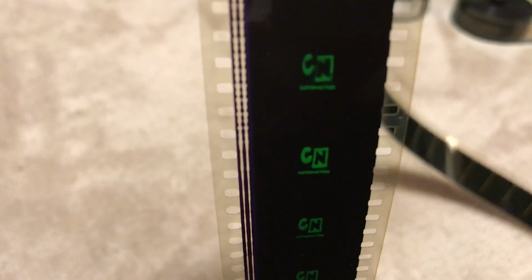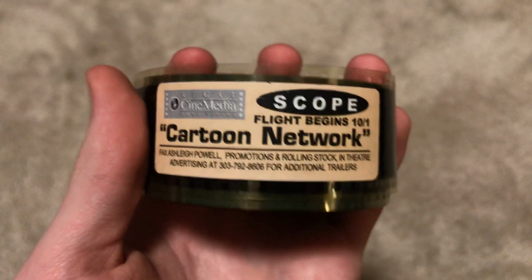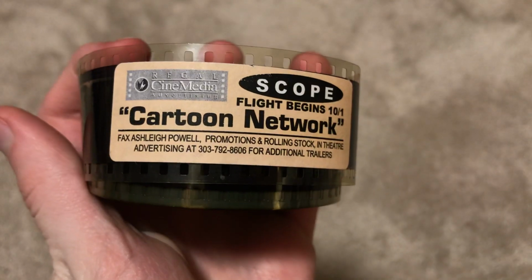But let me show you guys one last thing here. If you look closely, there you are. There's the Cartoon Network logo, which is pretty awesome. Again, this is in scope, 60 seconds, and it was used for Regal's National Cinemedia advertising program. This one is not too bad to reel back together. Sorry for the blurred focus. That's kind of constantly happening, guys. I'm trying to do my best to bring it back in here, but there we go. Or not. Oh well. But yeah, this one is pretty cool. Used in 2004, and it's part of the Regal Cinemedia advertising campaign.